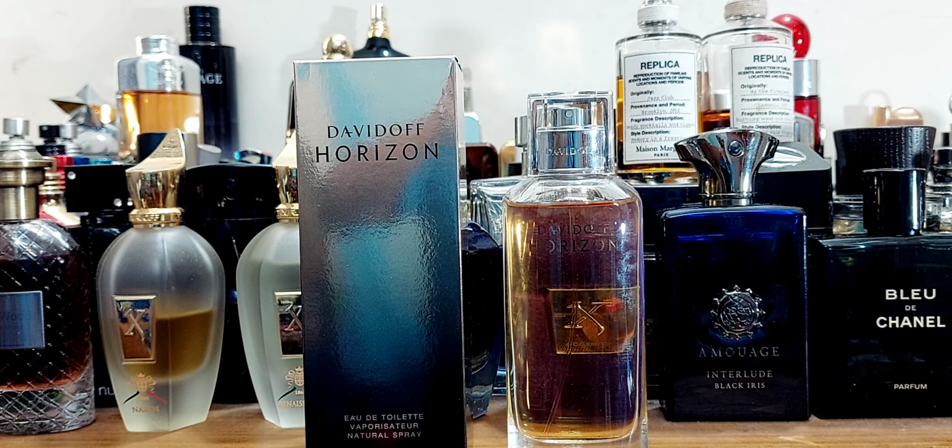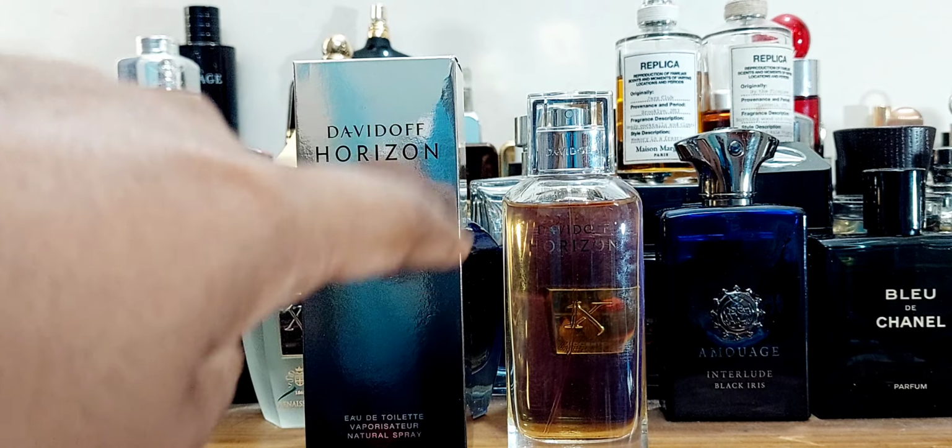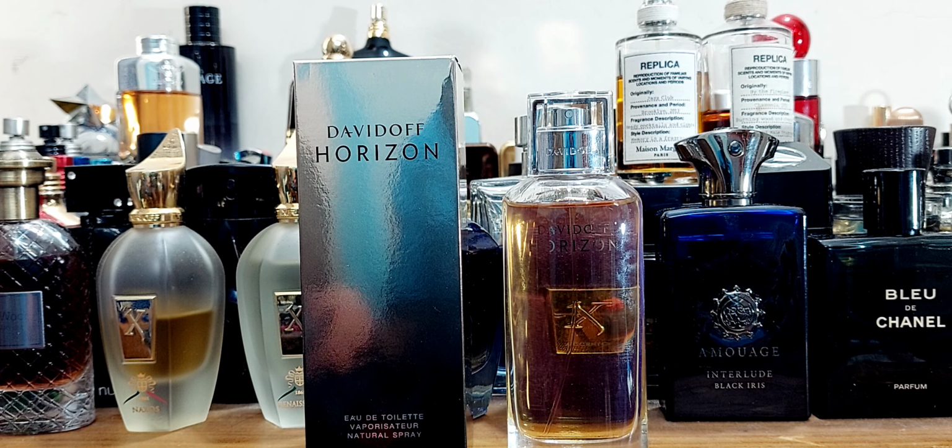I smelled the extreme version before. I think that's a better fragrance than this. Overall rating, I'll give it 7.5 out of 10 for Davidoff Horizon. Really cool name and affordable fragrance, which is good for fall, autumn, mild cold weathers, daytime, casual usage.